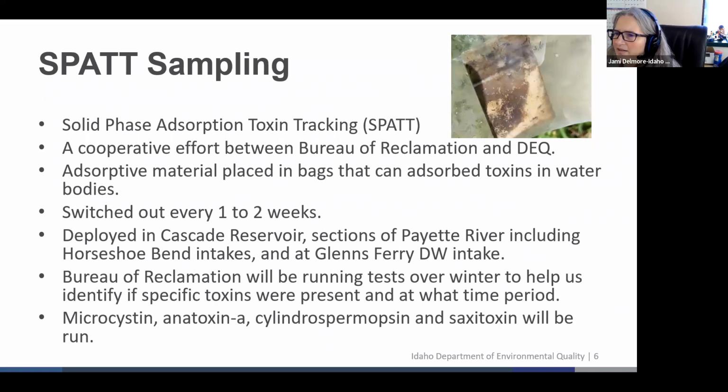Something else that we got involved with, we actually ended up in a unique situation with the Bureau of Reclamation, again on Cascade Reservoir. I'm picking on them a lot, but they tend to get multiple blooms every year. They're trying to figure out basically how to better move the water through the reservoir to try to cut back on HABs performance.